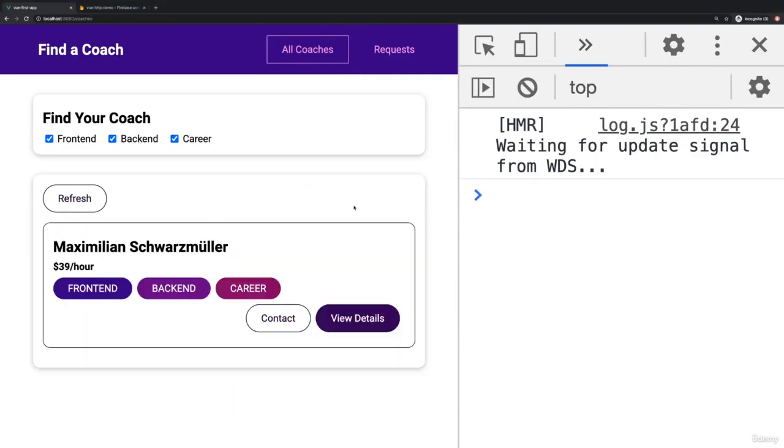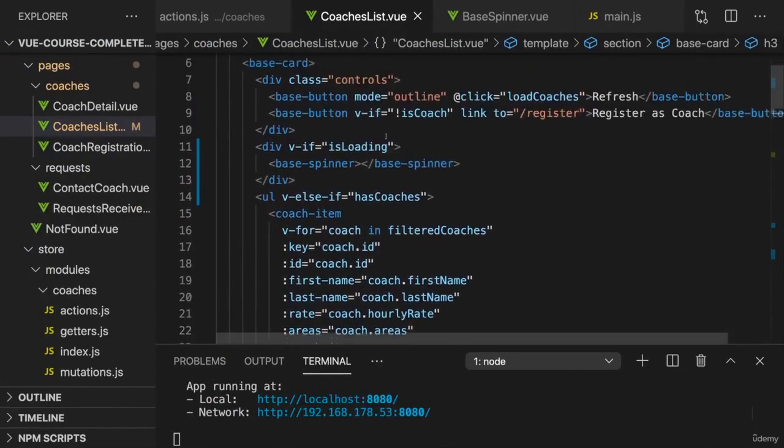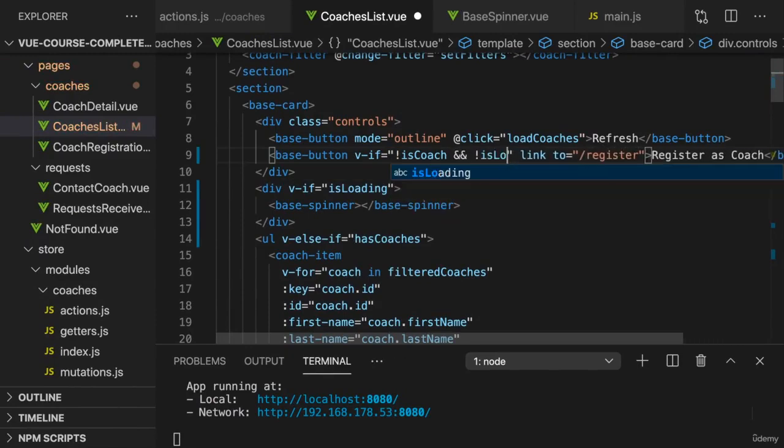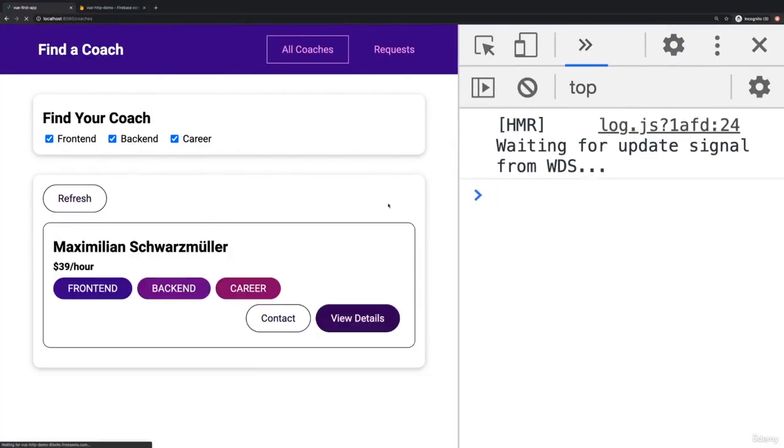Now we also see the register as coach button flickering. Of course, that button also shouldn't show up if we're loading. So here I want to check not just if we're not a coach, but also we're not loading. Only then this should show up. If we are loading, it should not show up. So if I reload, this button is not flickering. Okay, perfect. So now we got this loading spinner here. When I refresh, we also see it.